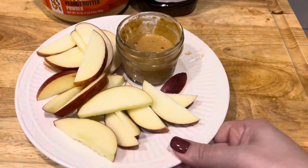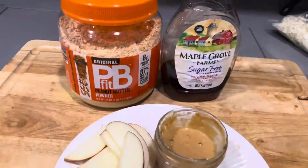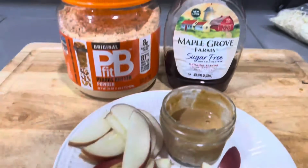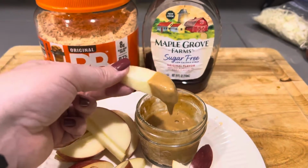It is snack time, dessert time, whatever you want to call it. We have 1 apple, 4 tablespoons of PB Fit powder with 3 tablespoons of water, and about half a teaspoon of just sugar-free maple sugar to sweeten it up. This is a really great combo if you haven't had it.